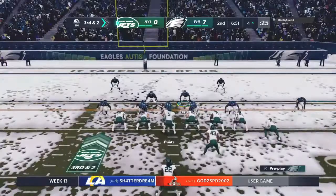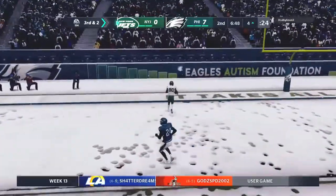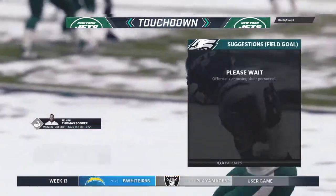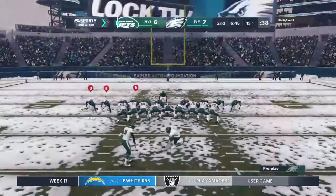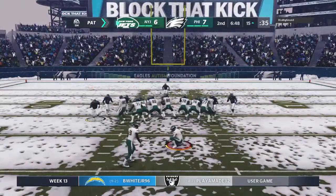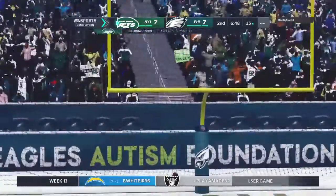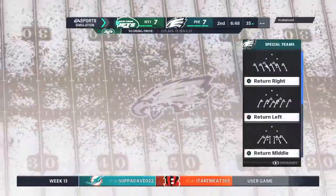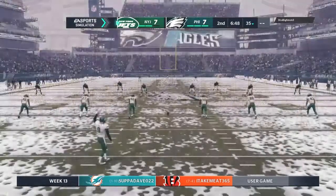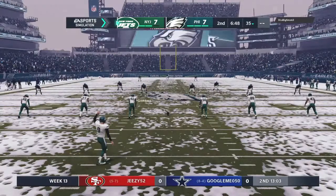Remember, they're already 2 of 2 on 3rd down conversions on this drive. That's out to the left and complete. And this will be caught in the end zone. Touchdown, Jets, from 4 yards out. And the Jets are an extra point away from tying this thing up. It's up and good, and we're tied at 7 here in quarter number 2. Chris Boswell set to kick off.